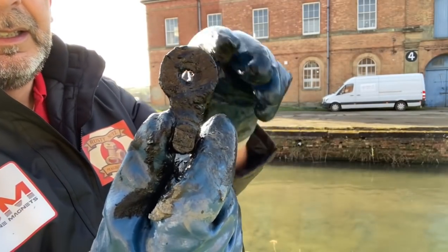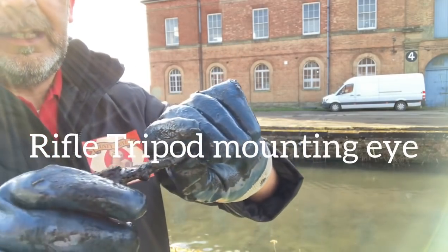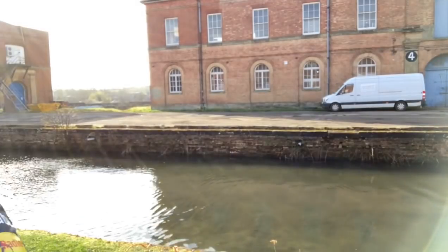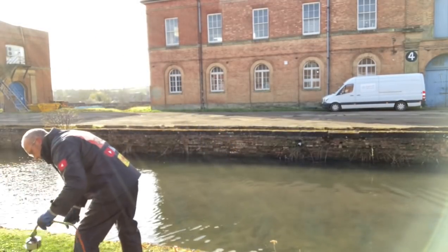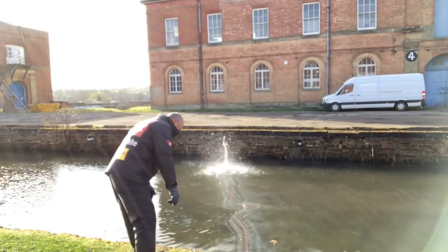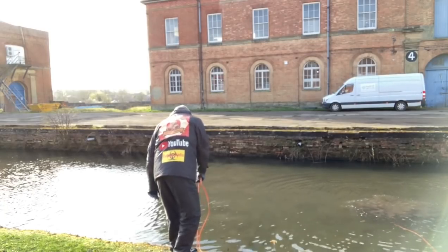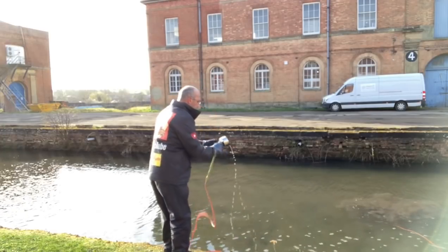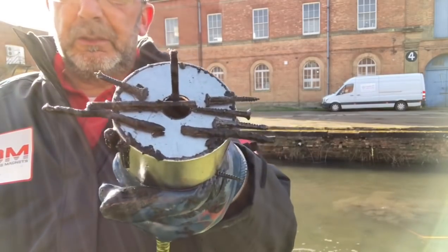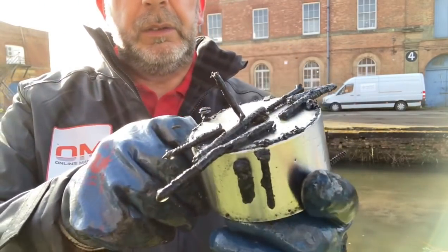Got another interesting find here. Another one to take home and clean up. Can't say for definite, but bits like this could be off machine guns. We've already started finding bullets. Lots of screws and nails, what you'd probably associate with looking at the screws as well, the old brass flatheads. So could quite easily have come off ammunition crates.